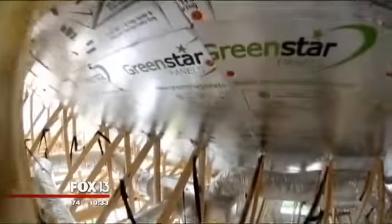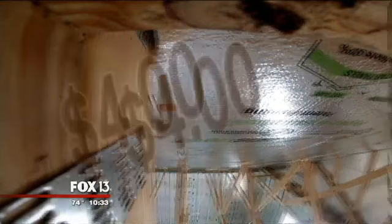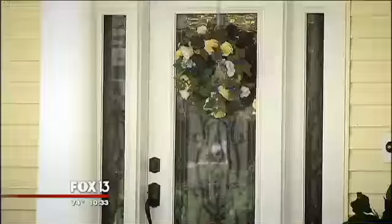Your AC runs less, your electric bill drops, and the panels pay for themselves, even though they're $4 a square foot installed. Sometimes it's 3 to 5 years. Sometimes it's 5 to 7 years return on their investment. If that's too steep of a price for your budgetary blueprint, I've got great news. Paul says you can install the panels yourself at a discount. We sell it for about $1.25 a square foot.